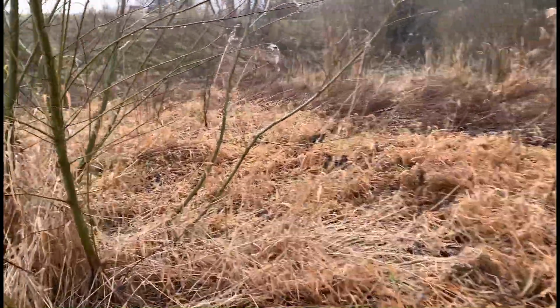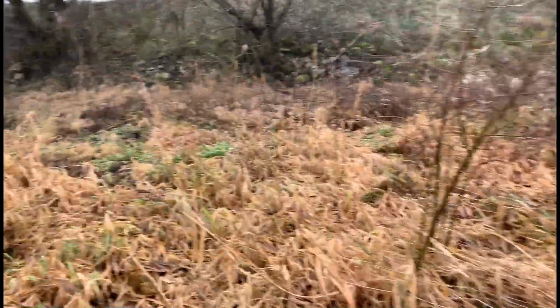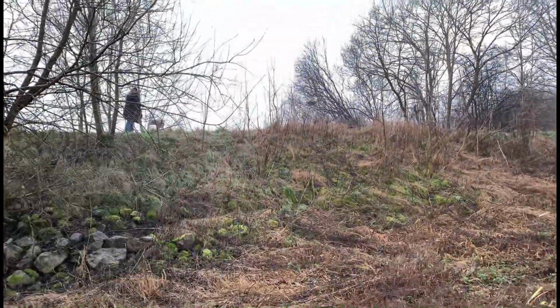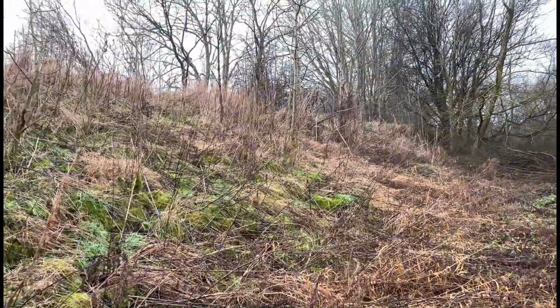Lots of little birds flying around. Oh, we've got a little finch. Thought it were a robin. Right, let me get up here to the gaffer and the dog and walk you down the other side.